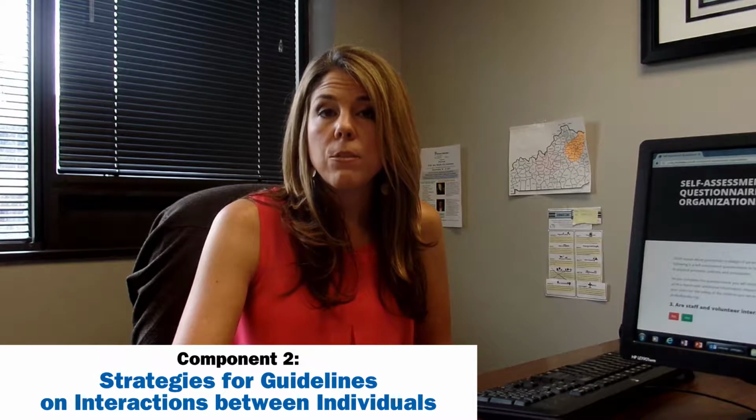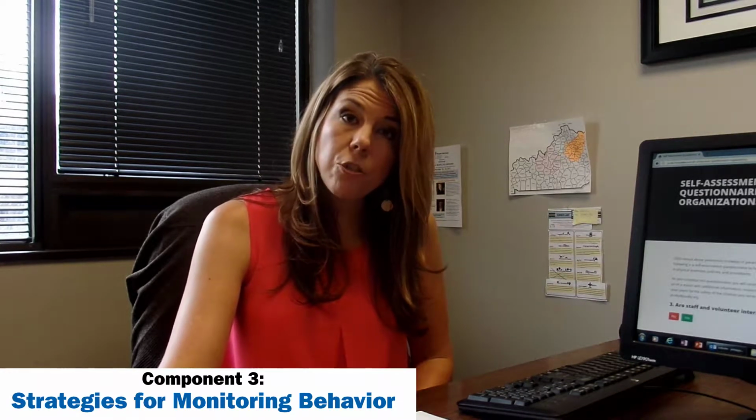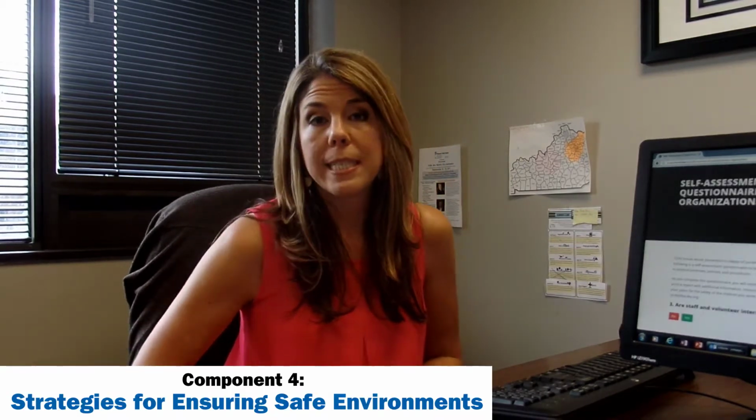Our second strategy deals with interactions between individuals and children while in your care. Some of these behaviors might be as simple as prohibiting hazing, prohibiting risque jokes, and ensuring that adults and children are never alone or in isolated spots together. The third strategy is monitoring behavior. This strategy helps you determine what policies and practices you can put into place within your organization and how you monitor those. Who directly do volunteers need to report to if they see something concerning that might not warrant a report to the authorities?